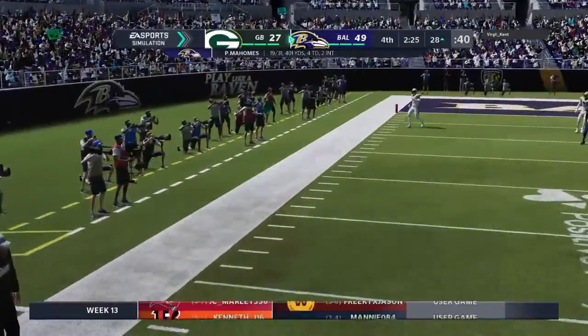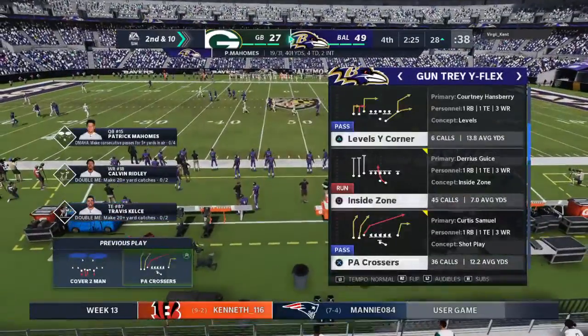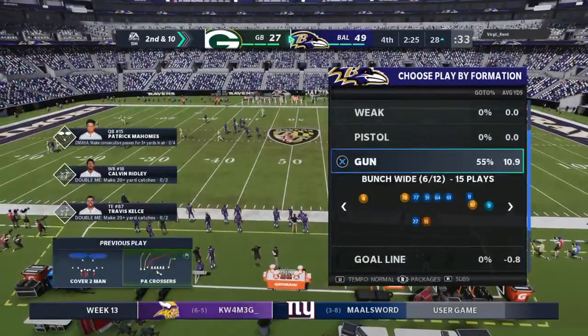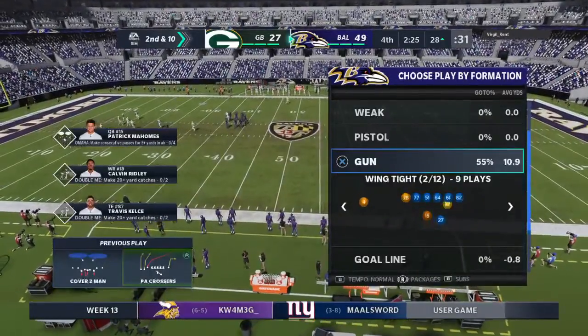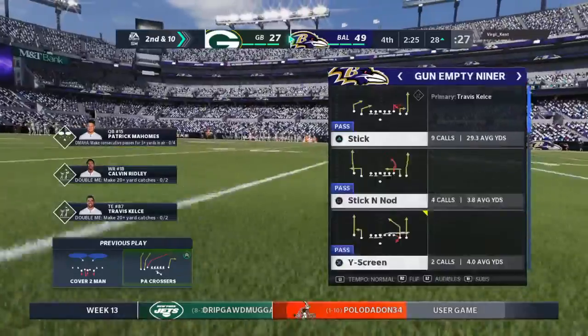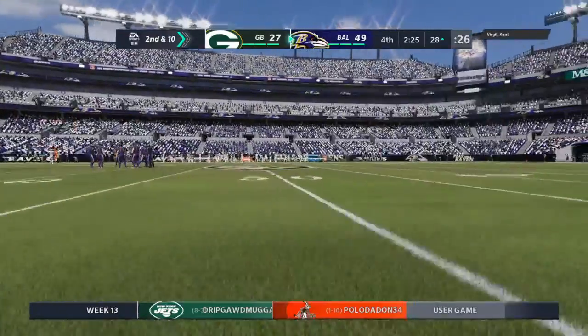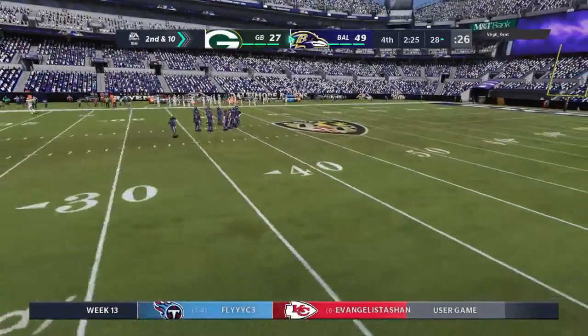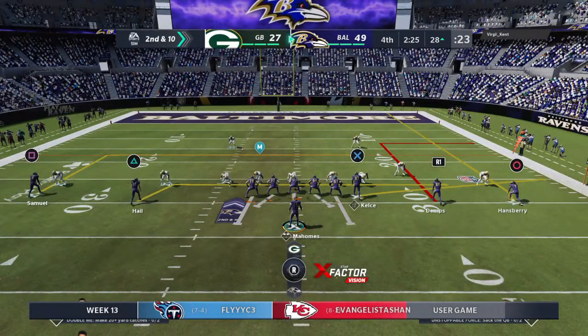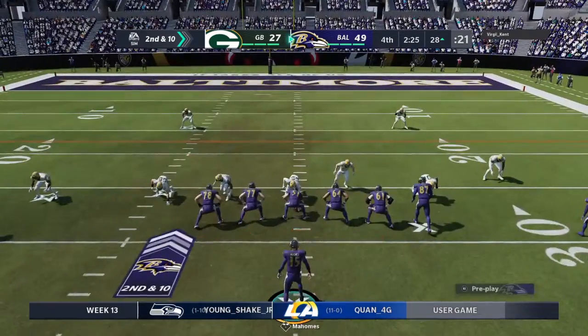Throwing on first down, but this one winds up to be incomplete. They've given up a few first downs on this drive, but getting the incompletion there, that should give them something to build on and maybe turn the tide. So now they'll come up on 2nd and 10, once again from the 28.